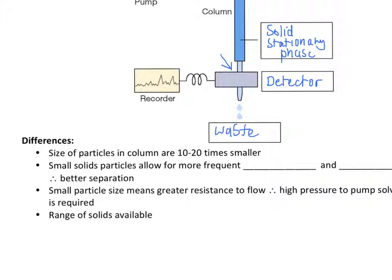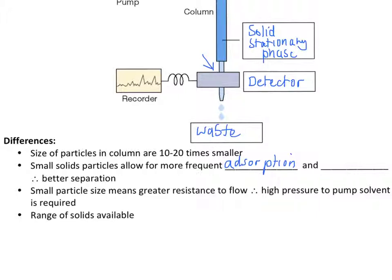Now some differences here. The size of the particles in the column are 10 to 20 times smaller. The small solid particles will allow for more frequent adsorption and desorption. And therefore, with more frequent adsorption and desorption, you're going to end up with better separation, and therefore this particular instrument is more sensitive. The small particle size also means greater resistance to flow, therefore you need that high pressure to pump the solvent through the instrument.